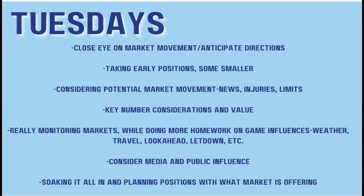So if you're keeping your eye on media stuff, just please understand that the things that can actually quantitatively affect the game are what you should be looking at and paying attention to, and not let yourself get influenced by the media and other public people putting information out there that doesn't have anything to do with the game. Because believe you me, everything is baked into the price of these games, and so you're just at that point absorbing it all, seeing what the market's offering, and starting to plan and prep for your moves.